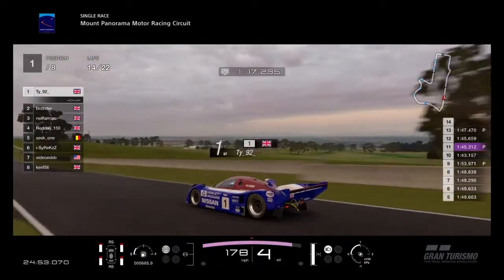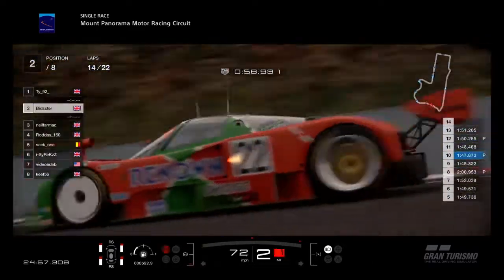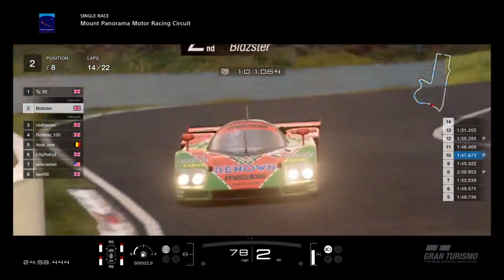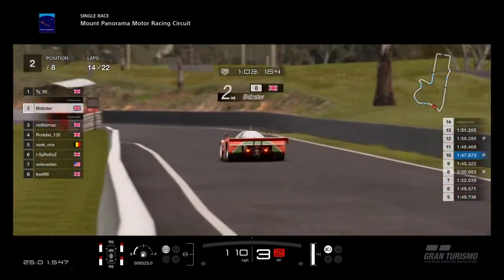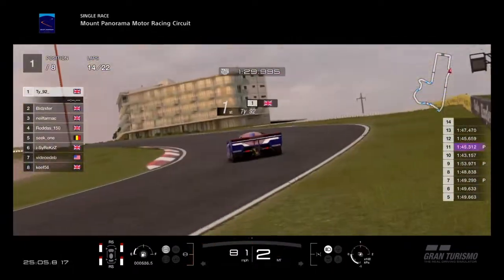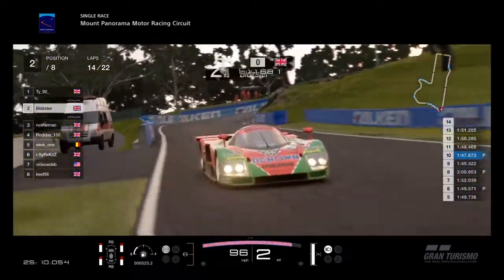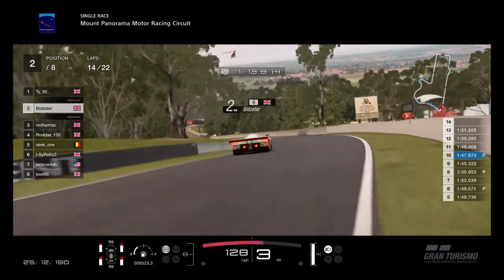There's TY in the lead, pulling away and pulling away and pulling away. So TY there pulling away from Bidster, who's about literally where TY were in race 1. So yeah, Bidster then with a quarter of a tank. TY was just under a quarter of a tank. I would imagine within the next few laps there'll be a splash and dash and a tyre stop for these boys just to get them to the end of the race.